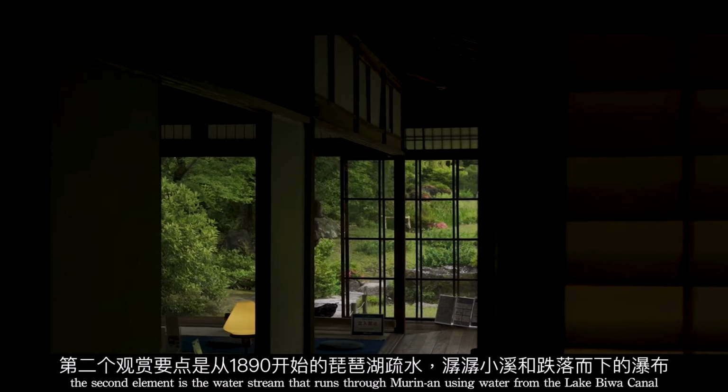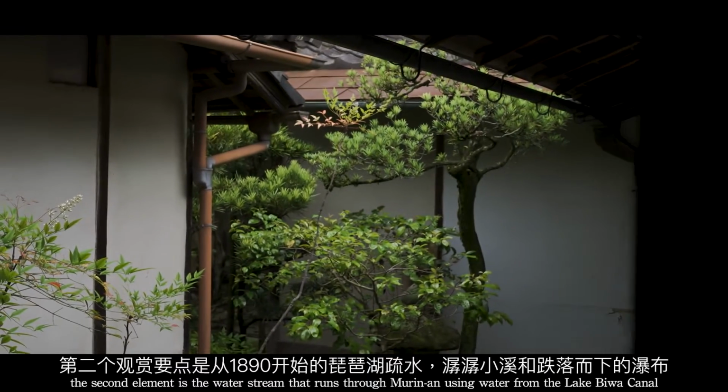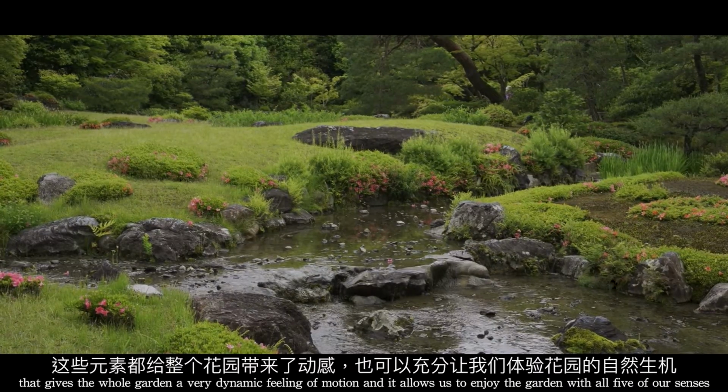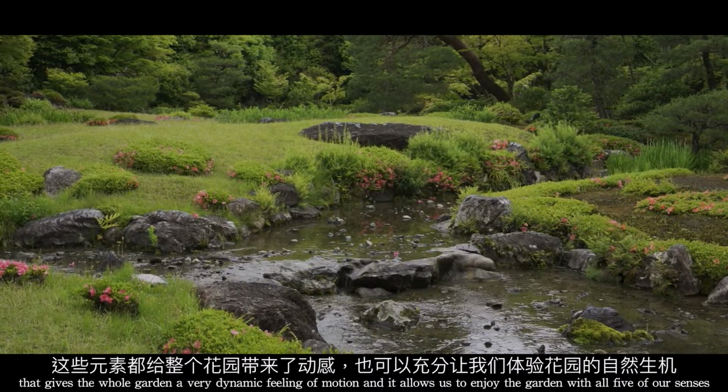The second element is the water stream that runs through Murinan, using water from the Lake Biwa Canal, which was constructed in 1890. That gives the whole garden a very dynamic feeling of motion, and it allows us to enjoy the garden with all five of our senses.